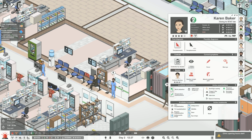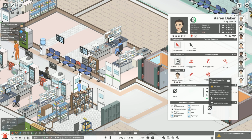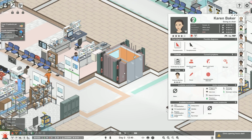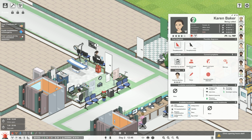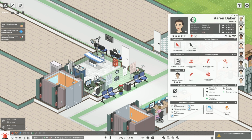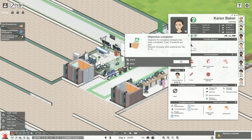All right, so you've declared her to have, I don't know, something. I don't know why she went to get tested. Oh, we actually did the toxoplasmosis test. So now she's going to go back upstairs. She's going to get her results from the doctor and get treated, which is kind of cool. Payment is still $420. Okay, cool. And then we got anti-parasitic drugs and antipyretics.